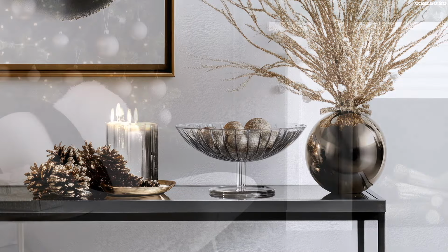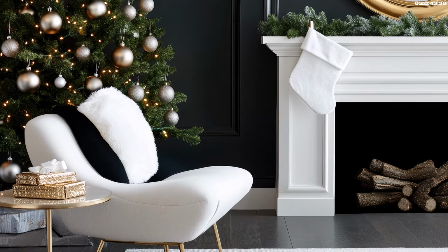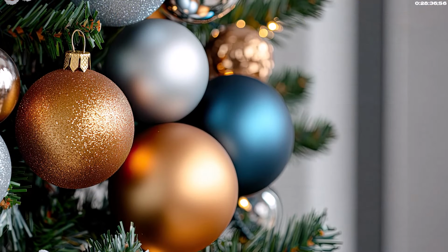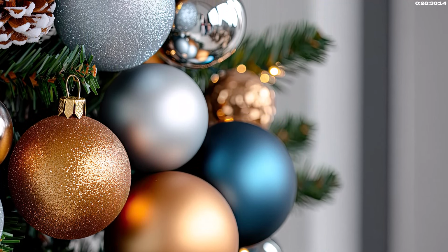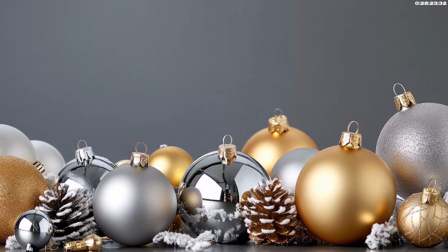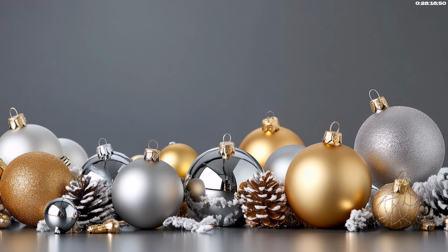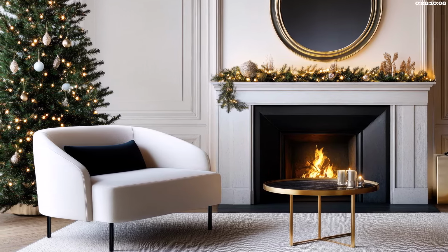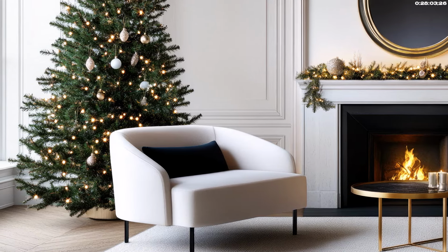This Christmas, elevate your home with the luxurious charm of metallic decorations. Metallics are no longer just an accent, they're the star of the show in 2024's holiday trends. From gilded elegance to frosty silver brilliance, these versatile hues add depth, warmth, and sophistication to your festive ambience. Join us as we explore the top 12 metallic Christmas decorations that will transform your home into a dazzling winter wonderland.